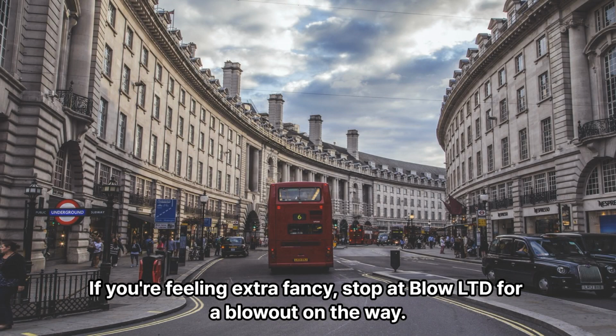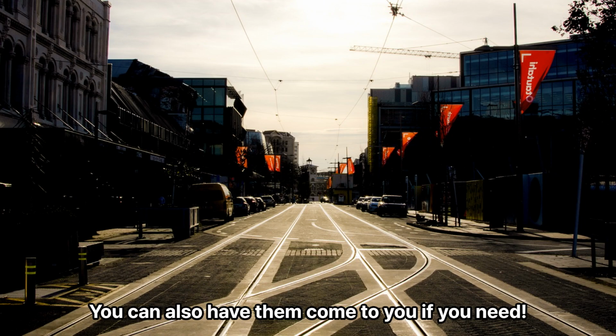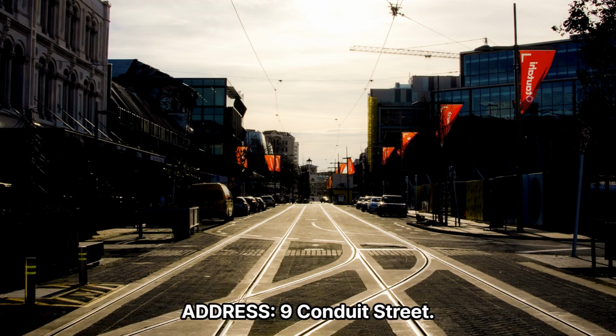If you're feeling extra fancy, stop at Blow Limited for a blowout on the way. We loved ours, and it's a nice walk from Blow Limited through Regent Street over to Sketch. You can also have them come to you if you need. Address: 9 Conduit Street.